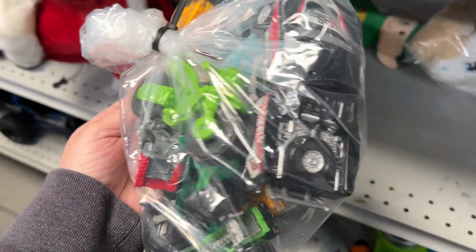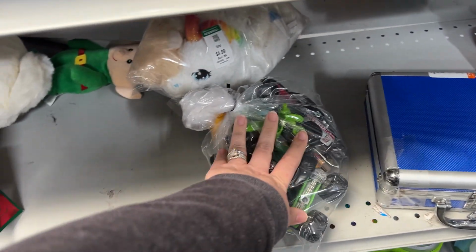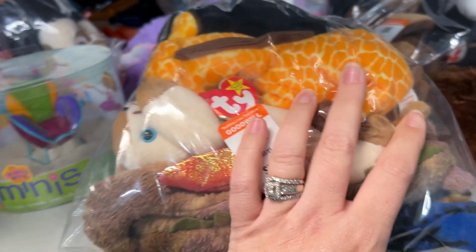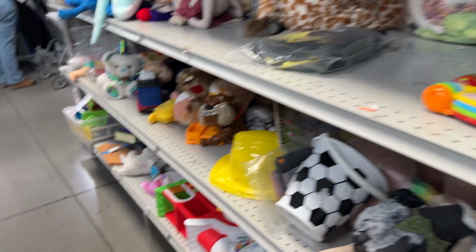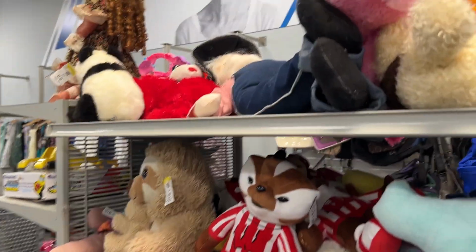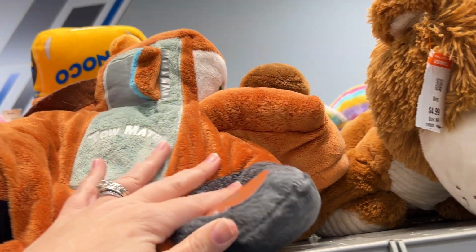Car toys. $9.99 for that one. The other one was $12.99. I don't know if Cars is still popular, but I'd have to look that one up. I don't know. I'm just not seeing much. Oh, look. Oh, Gabriel had this. This is one of those pillow pets.